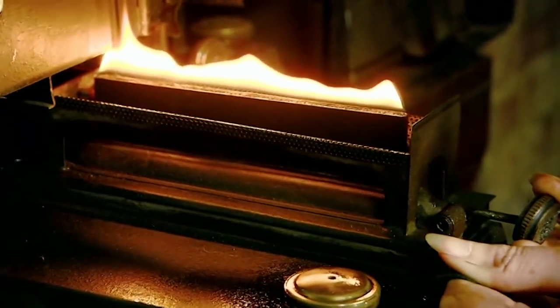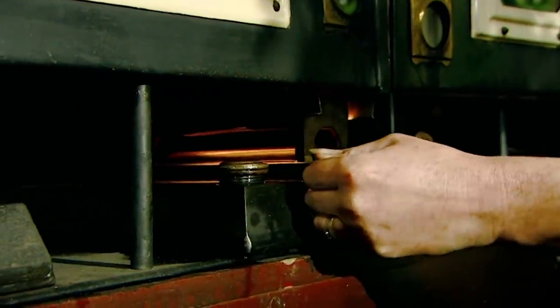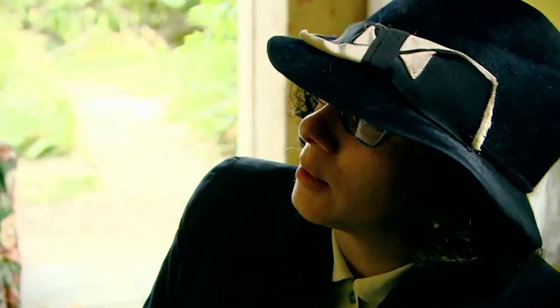I'm really looking forward to cooking on this. I bet you are. It's going to be so different. It's going to be so much easier, presumably. No smoke. And you're not having to shovel coal or anthracite or anything. And much less labour intensive.